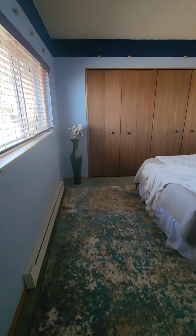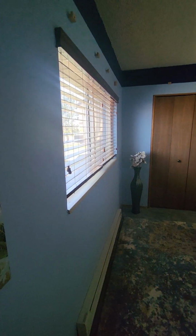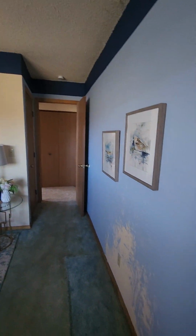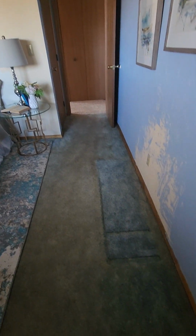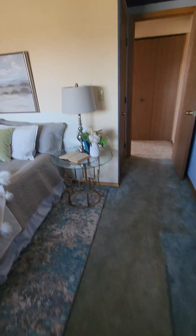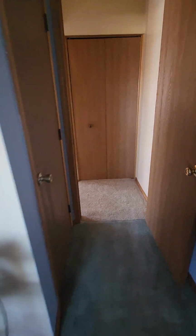The primary bedroom. Definitely would need to paint these blue walls and whatever else is on here. And again, this carpet. Wow. Yeah, you have to spend a lot of money on carpet for sure. Closet. Little crawl space.